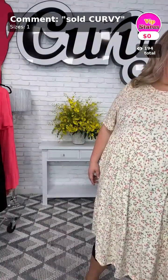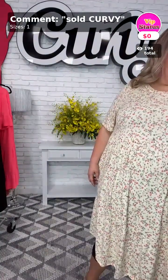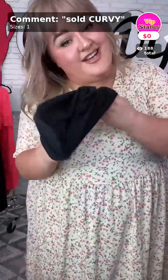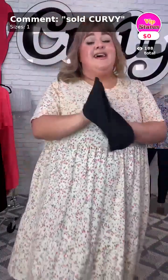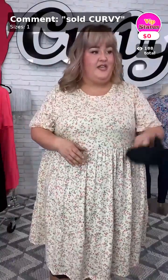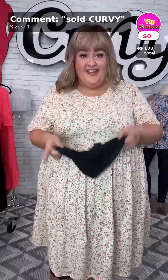Remember, ladies, item of the day, sold Curvy. We got our gaiters. You might get this one a solid color or you might get a printed one. We're just trying to say thank you. We're able to get these free little goodies. You can always wear them. I love to wear these while cleaning. Keeps my hair out of my face. Or you can even put it on as a mask if you need to mask up. So if you have anything in your cart, now's the time. Right now, sold Curvy. Go ahead and add it to your cart.